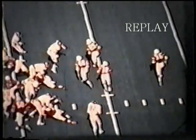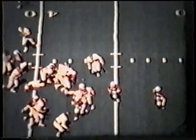Wigginton fakes to Callison, keeps it, cuts upfield, 50, 45, down into Oklahoma territory. Wigginton, a fine run after the fake to Callison, and the ball is at the 43-yard line in Oklahoma territory for a pickup of 10 big yards on the carry for Wigginton and a first down Texas. Driscoll, Aycock, and Saunders on the tackle at the Oklahoma 43-yard line. Such an offensive show. The wishbone T being employed, of course, by both teams throughout.